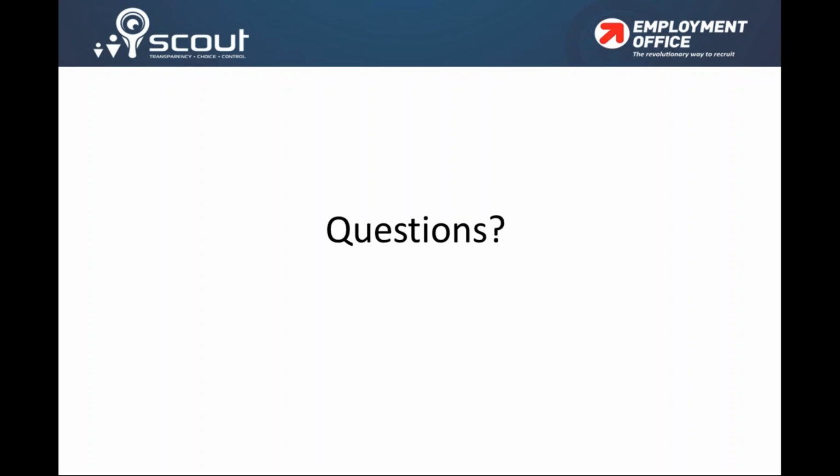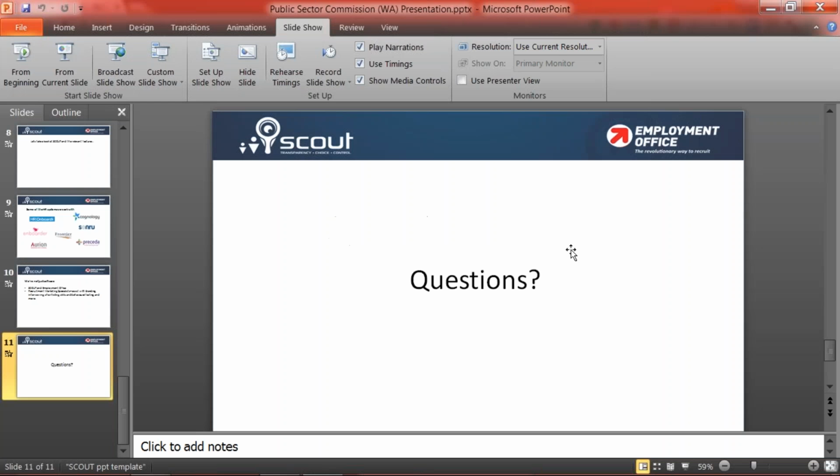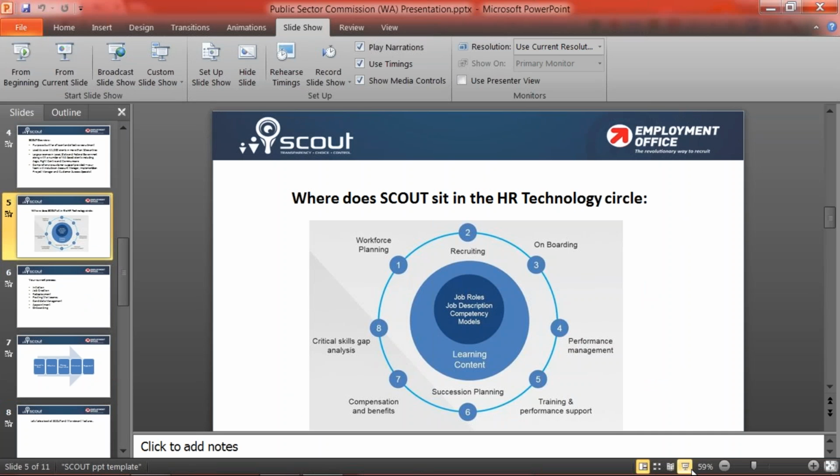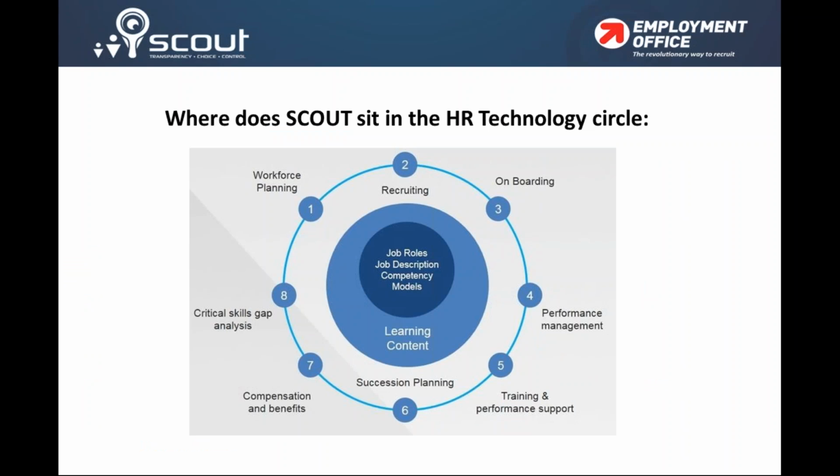Yeah, what I'd like is, if we go back to that HR technology circle, can we just have a discussion around some of those other functions? So, for example, a question that I have is, you talk about succession planning, performance support, performance management. Are they third-party applications? Is that what you mentioned previously? My question is basically, if we went... Sorry, go ahead. No, sorry, keep going, Stuart.